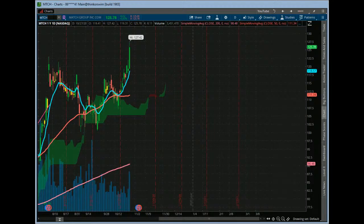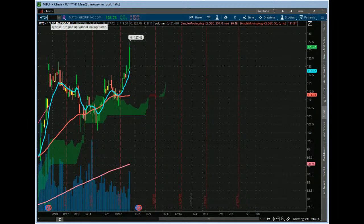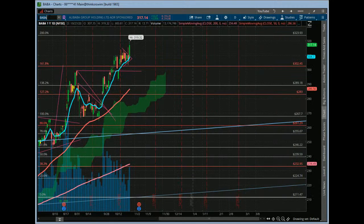Yeah, MTCH, nice breakout candle on this one today, guys. So kind of like an inverse head and shoulders-ish type breakout right here. So pretty decent move on that one here today. So again, strong move. See if we get some follow through. Maybe an inside day on that one too. Could be interesting. Baba again, great candle today too. That's going to be on the bullish radar tomorrow.